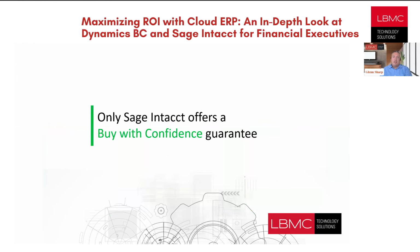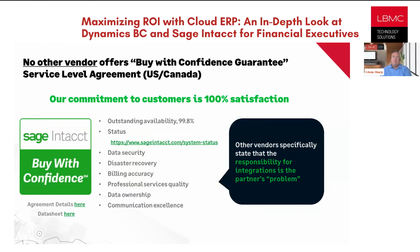One unique thing about Sage Intacct that I might have mentioned earlier is that only Sage Intacct offers a buy with confidence guarantee. So this buy with confidence guarantee identifies certain areas that they are going to hold themselves to, to help you, like outstanding availability of 99.8%. You can check the status on their platform at any time to see where they're trending or where things are going. They also provide a lot of data security, disaster recovery, billing accuracy, professional services quality, data ownership, and communication excellence.